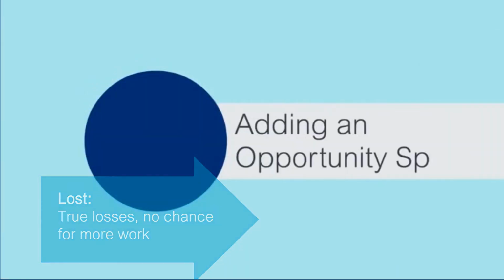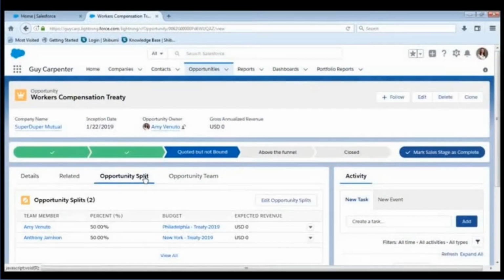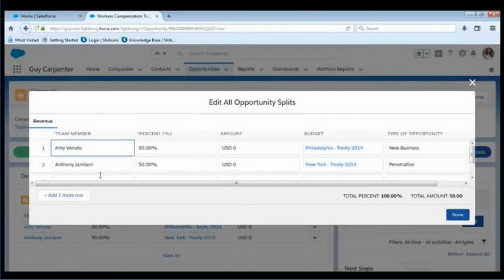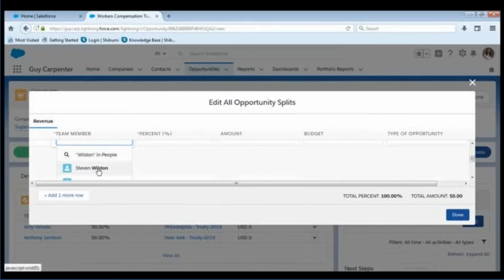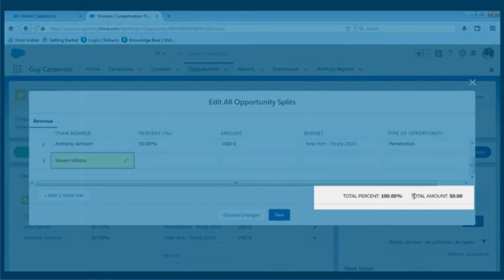Adding an opportunity split. If more than one broking team is collaborating on the opportunity, the account executive may add or adjust the split and corresponding percentages under the Opportunity Split tab. You can use the Edit button to add or adjust each member's percentage of the deal or the profit center or centers with which the opportunity is being shared. Note that the percent must equal 100%. The amount will automatically pull from the opportunity.